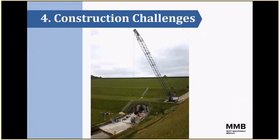This photo here just shows a bit of an overview, showing the outlet there. And as Paul said before, when we looked at the overall bird's eye view plan, the access and egress to the site was one of our first challenges. How do we actually get there? How do we actually get the pipe down there?